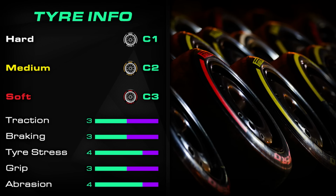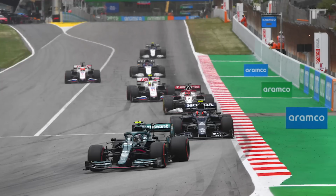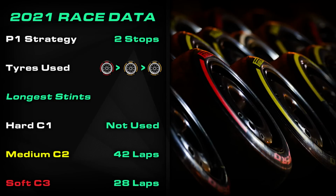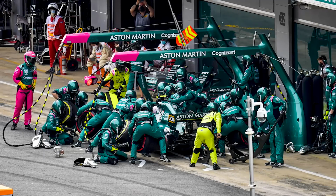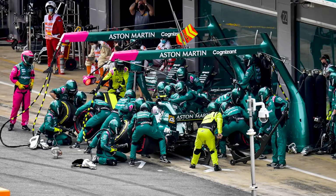Last year's winning strategy, for what it's worth, was a 2-stopper, and that's something we do tend to see at Barcelona due to the higher levels of stress put on the tyres and the abrasive surface. Long story short, it's just a high degradation circuit, so expect to see 2 stops on Sunday. And according to Aston Martin, the average pit lane lost time is around 23 seconds per stop, so timing those tyre changes well will be critical this weekend.